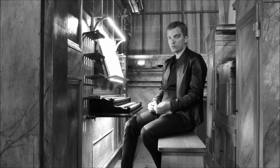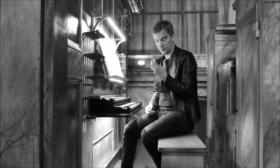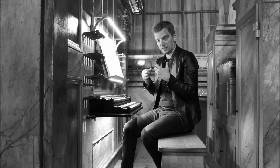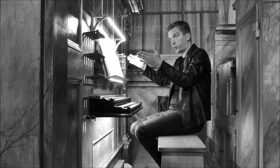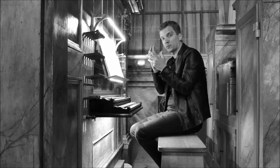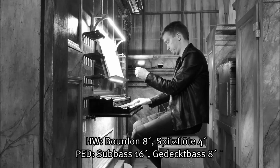this one, the Bourdon, because it has a bit of a Schwebung. It's not a tremulant, but it's not so stable, and it gives it a more human feel, I think. So it's not just like a flute, but it's more human in a way, in that it's not that perfect. So I'll try to show you what I mean.